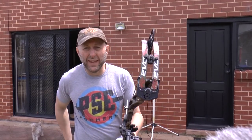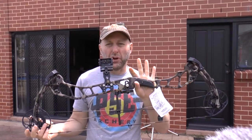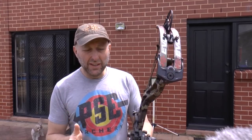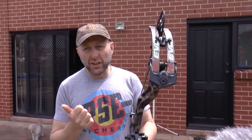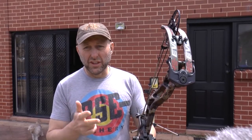Today we're going to look at the PSE NXT33. Now this is a 33-inch bow axle. Now PSE in 2020, which is 50 years for PSE, have released the Next in a 31 model, a 33 model and a 35 model. So that means 31 inches, 33 inches and 35 inches.